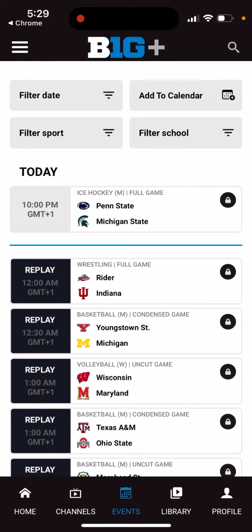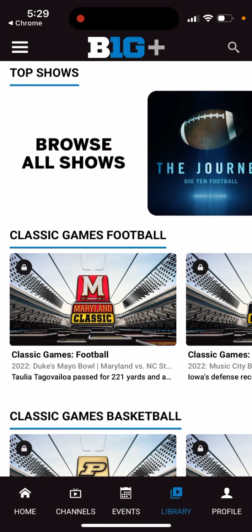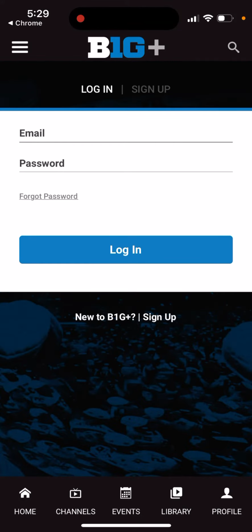Then you can filter all the events. Then you can see the library here, and then there is your profile where you can log in. You can just log in with your account.